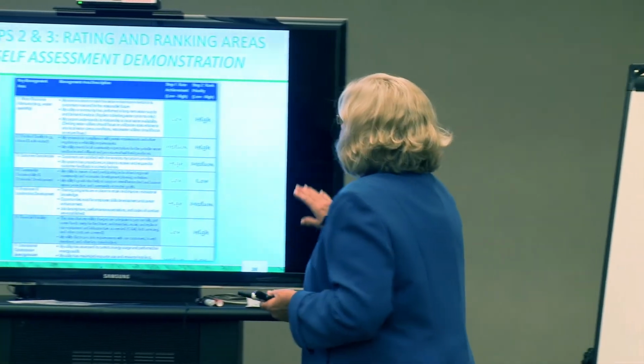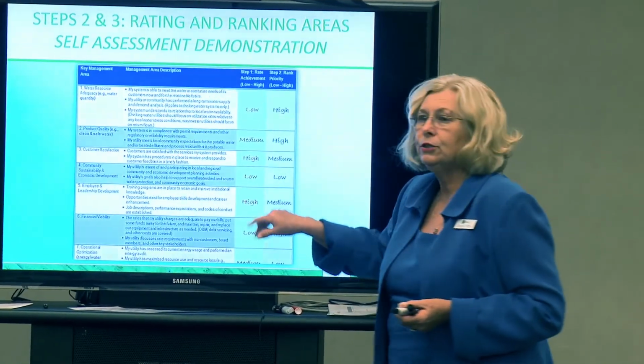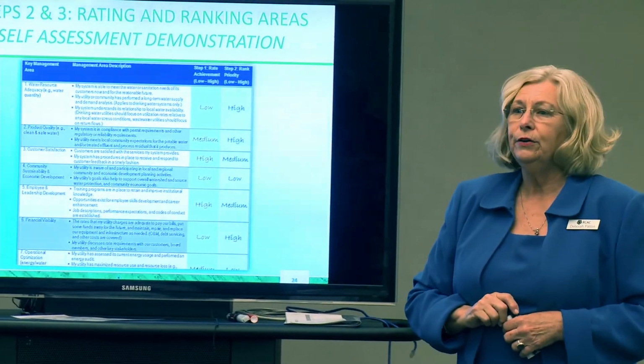I would encourage any and all small systems to participate in this workshop. There's no cost for the workshops, and it gives them the opportunity to sit down and assess their system with the workshop tool, which is something many systems really don't have a lot of time to do.